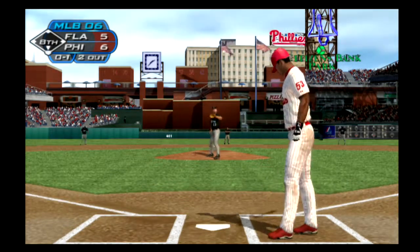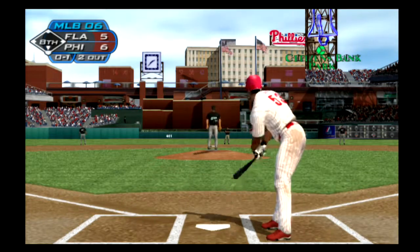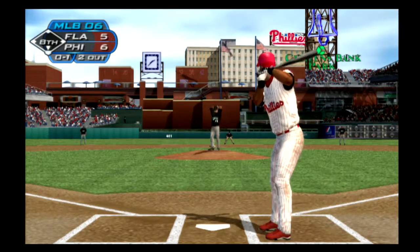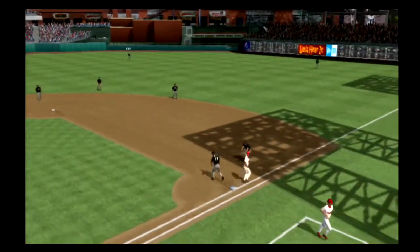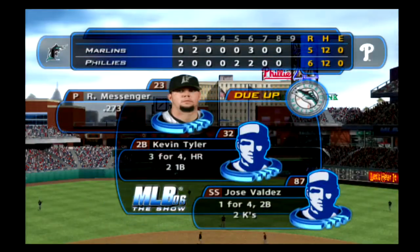There's a strike at the knees, 0-1. Got to bend the knees and go down and get that one. Swing and a ball hit hard on the ground to short. What a stop. Throw, got him. What a play as the side is retired. So no runs here, no hits, no errors, and none left.